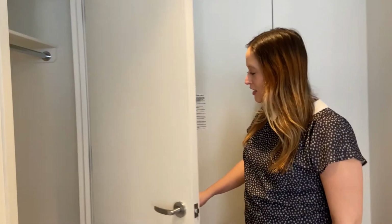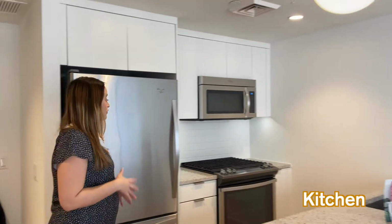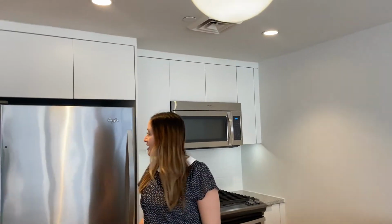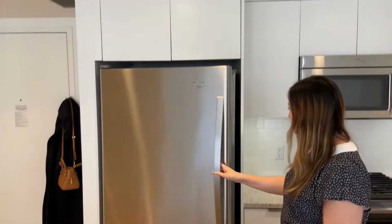So the first thing that you see when you walk in is this closet, and it's very deep, so you can fit a lot of different storages, you can fit luggages if you travel, so it looks really nice. And then we have the kitchen, and the kitchen just looks very luxury in my opinion. Has steel appliances. Look at the size of this refrigerator, it's huge.